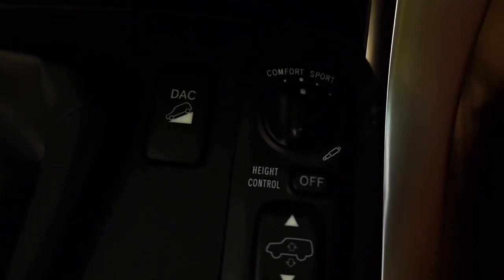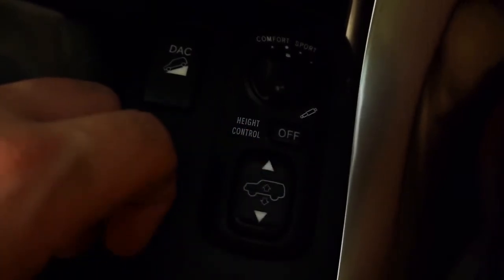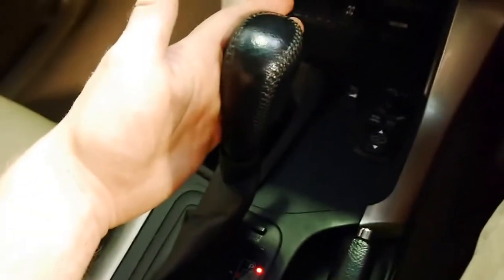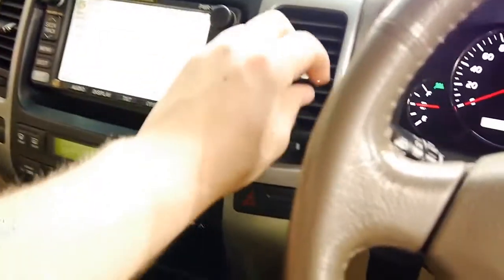So we can firm up the ride, soften the ride. We can also raise the ride height, which I'm going to do right now. So when I get out, I'll show you the vehicle is sitting a lot higher. Over here we have our centre diff lock, power outlets, low range gearbox, and your normal conventional automatic. Special treat in the glove box, we've got the cool box. So you put your drinks in there and they're nice and chilly when you want them.